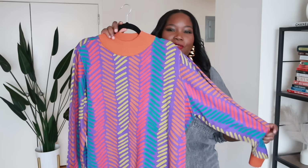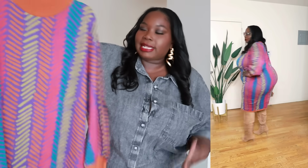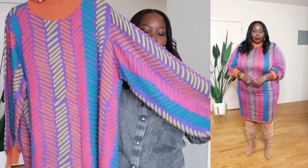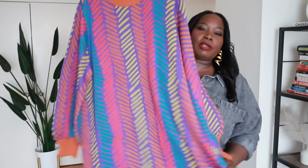So the next sweater dress I want to show you from Diyanu is this mock neck sweater dress. You already know I was drawn to all of the colors, and I feel like when it comes to sweater dresses, you don't really get a lot of colorful ones in the fall and winter season. So this one is their tribal line sweater dress, and you could just play around with all the colors in here. It kind of has that balloon sleeve as well. This one hits me a little past the knee. It's a really great dress.